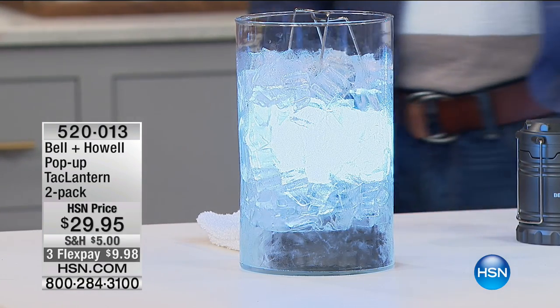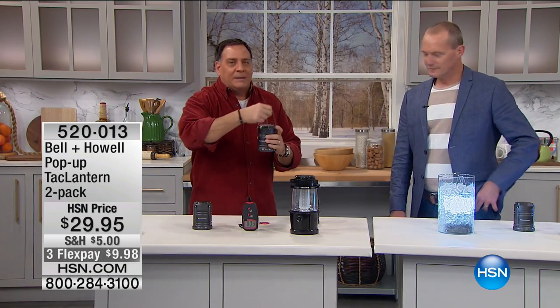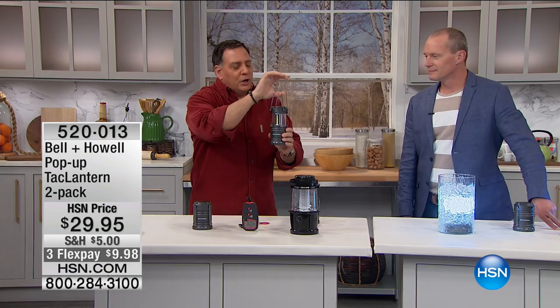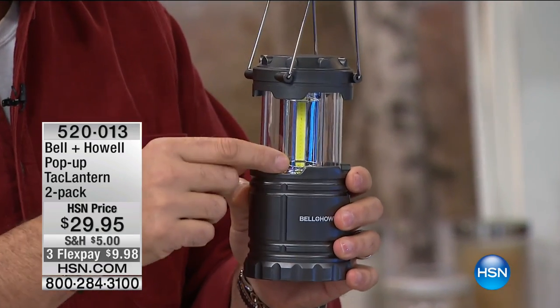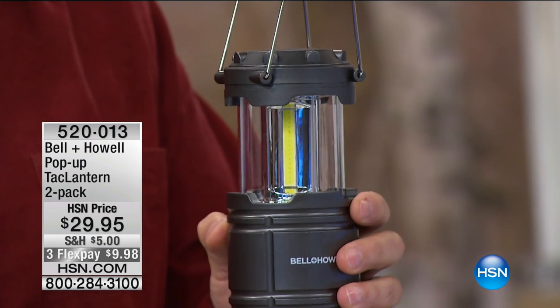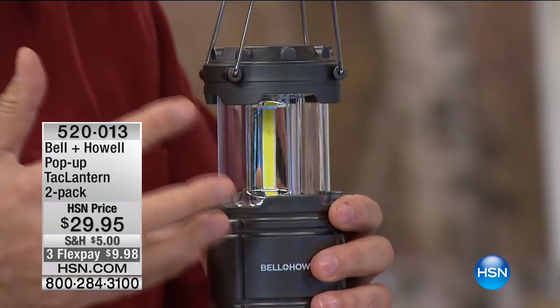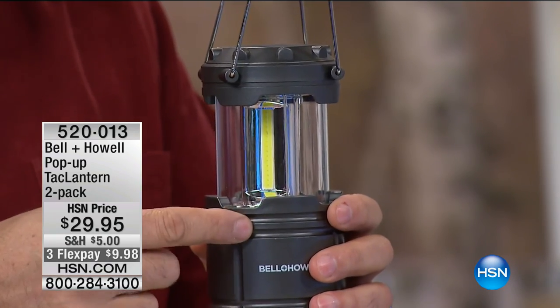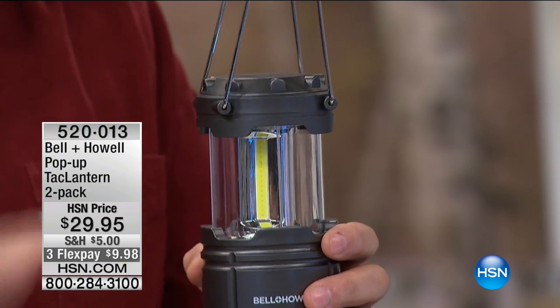Now, to show you what these look like, I've got one right here where we've taken the batteries out. I'm going to open this guy up so it's not going to blind me. I want you to look at the LED strips on this. And I say strip, but that yellow thing right there is the LED. It's called a COB LED. It's the latest thing in LED technology. It stands for chip on board LED. Really, it's a circuit board that, when you put power through it, puts out this intense light. No heat, but a ton of light.